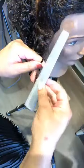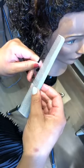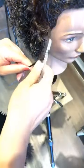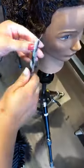That's like a barbering comb. Yeah. It's a super fine tooth. So it's a tapered, taper barbering comb. So it sounds like people are having lots of questions there.